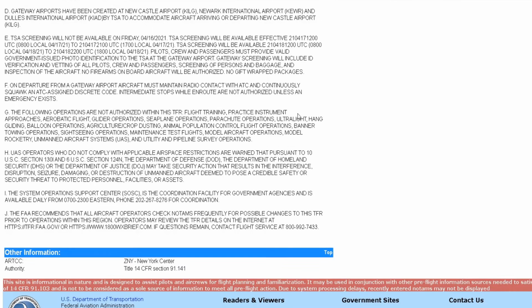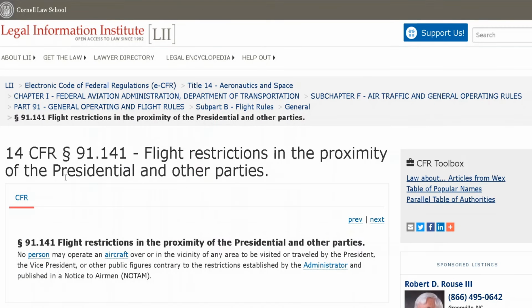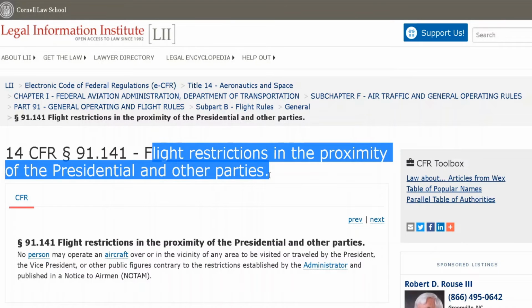But if you really want to know who this is for, you scroll down to the very bottom, and this will tell you who requested the TFR, or the restricted airspace. In this case, it's New York Center, so it's really not giving us that much. But the next one down is, on what authority are they requesting restricted airspace? Well, if we drop that U.S. title code into Google, we get this: flight restrictions in the proximity of the presidential and other parties.